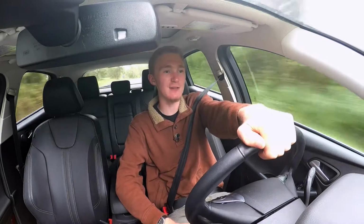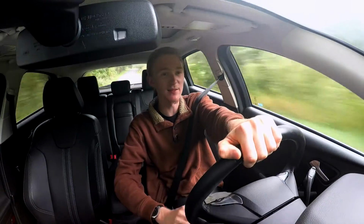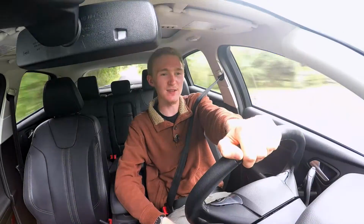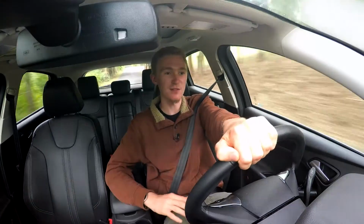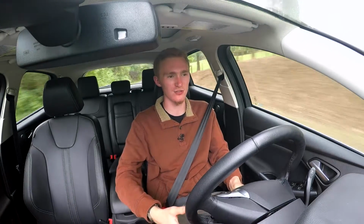The interior is not without its faults. While it may look really nice, there are some problems. I mean, the navigation system on this car, it isn't very intuitive. The navigation system is very hard to program. I mean, you can either do it through voice controls or you can manually type it in when the car is stationary. Key word there, stationary. You can't do it when the car is in motion.